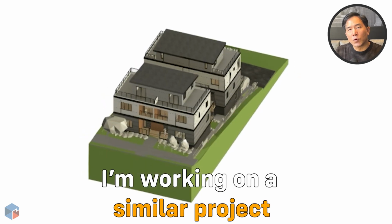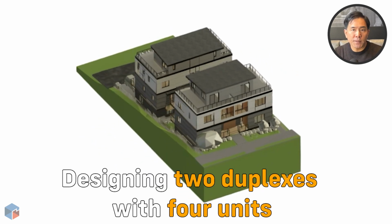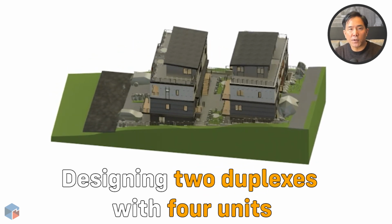Actually, I'm currently working on a project that's very similar to this. We are designing 2 duplexes with 4 units for a client who wants to maximize their lot.